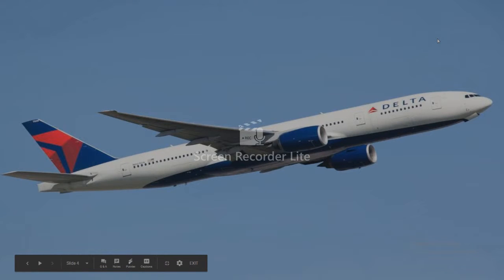The next clip I'm going to show you, while a little bit dramatized, helps to further explain the microbursts and show you how exactly so many people died because of this.